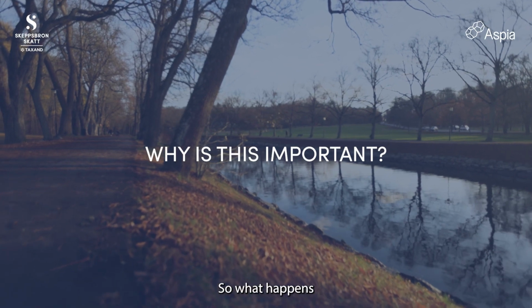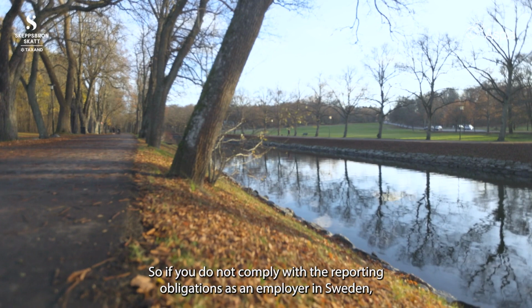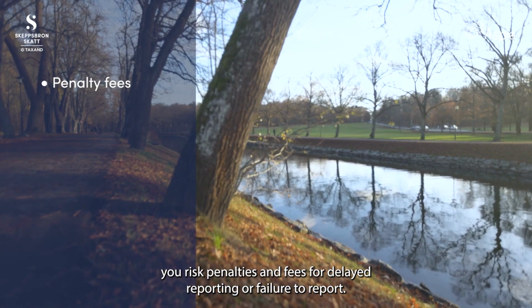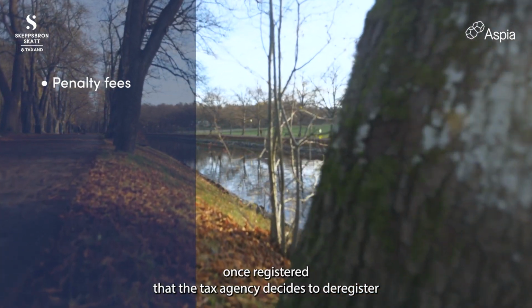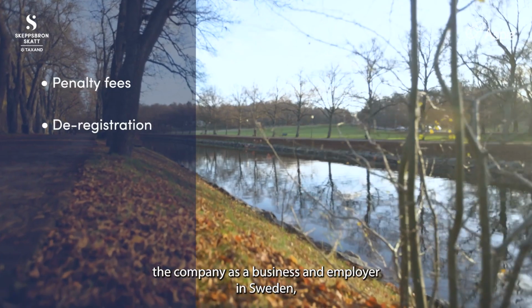So what happens if the employer do not fulfill their reporting obligations? So if you do not comply with the reporting obligations as employer in Sweden, you risk penalties and fees for delayed reporting or failure to report. There's also a risk if you do not comply once registered, that the tax agency decides to deregister the company as business and employer in Sweden.